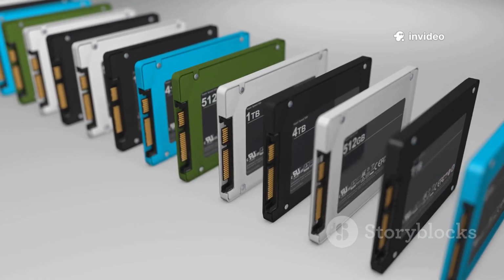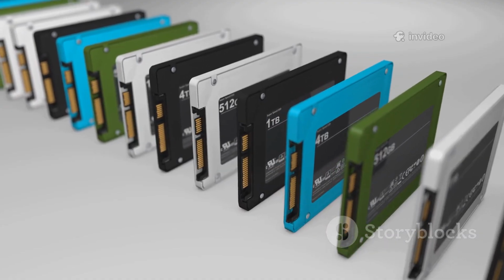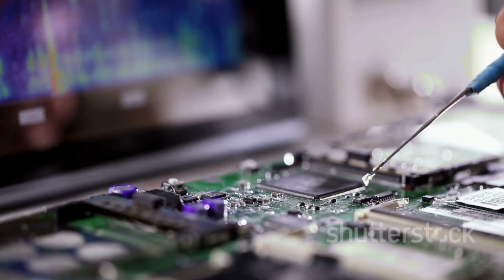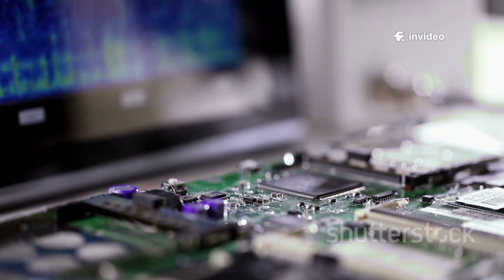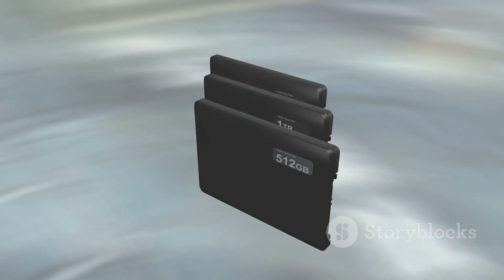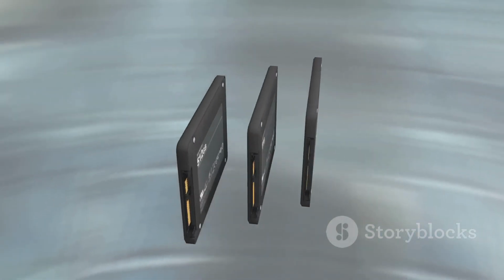On the other side, you have the solid-state drive, or SSD. This is the newer, faster technology. An SSD has no moving parts at all. It's completely silent. Instead of a spinning disk, it uses a type of memory called flash memory, similar to what you'd find in a USB stick or your smartphone. This fundamental difference is what makes all the difference in performance.